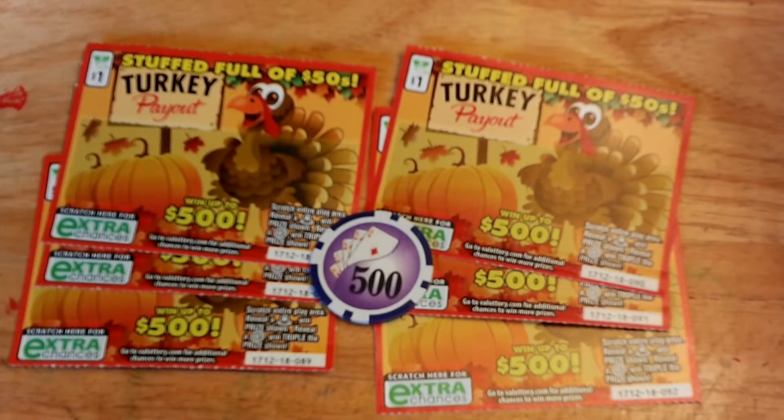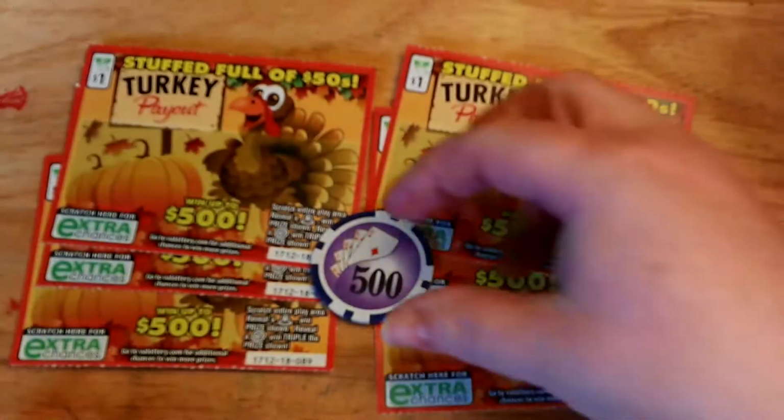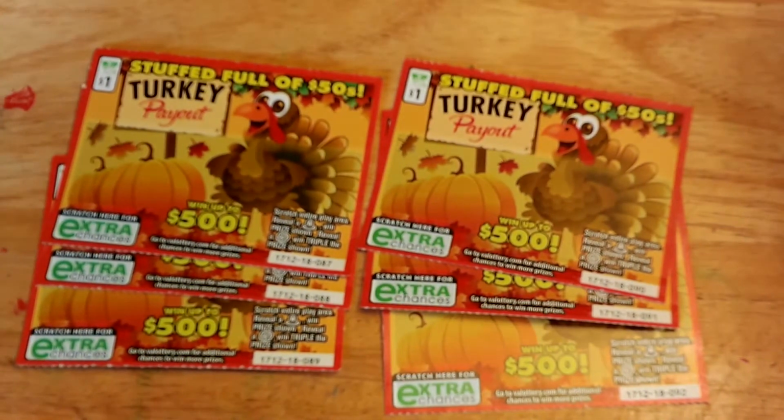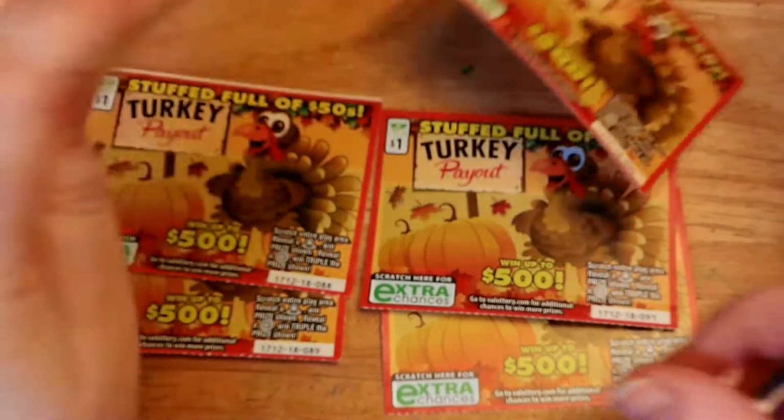I finally got around to cooking my Christmas turkey. So it's in the oven right now. To commemorate my outrageous achievement of finally getting around to cooking that daggone turkey, I decided to scratch 6 turkey payout tickets from the Virginia Lottery. Tickets number 187 through 192.